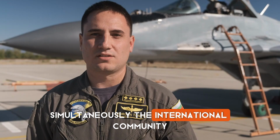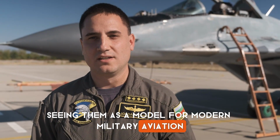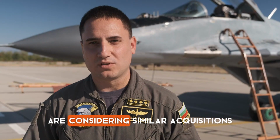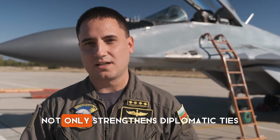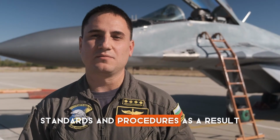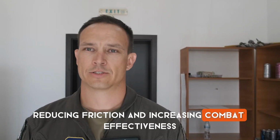Simultaneously, the international community is closely observing the rollout of these jets, with many allies seeing them as a model for modern military aviation. Japan, South Korea, Israel, and several European partners are considering similar acquisitions or collaborative production lines. The potential for joint ventures and technology sharing agreements not only strengthens diplomatic ties, but helps synchronize allied training standards and procedures. As a result, coalition forces will be better prepared to operate as a cohesive unit in future joint operations, reducing friction and increasing combat effectiveness.